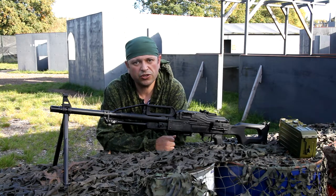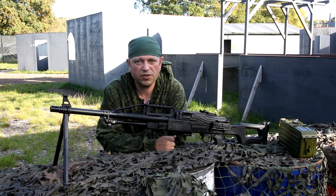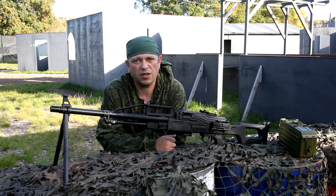Most of the design changes have been done to the front set, to the barrel assembly, and therefore the PKM and the PKP are unified for about 80%. The new machine gun has a heavier forced air-cooled barrel with cooling ribs, which has dramatically improved the cooling of the barrel and therefore the durability and the accuracy of the barrel and of the machine gun itself.